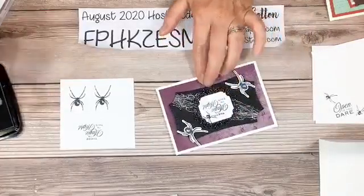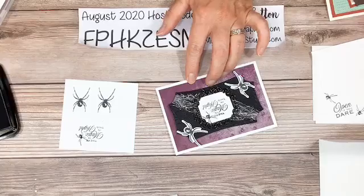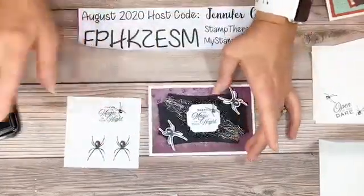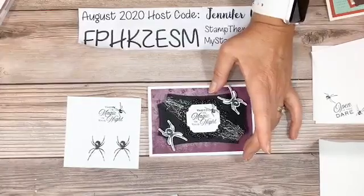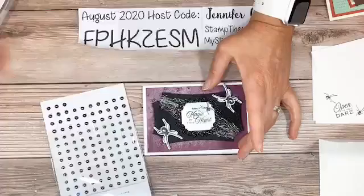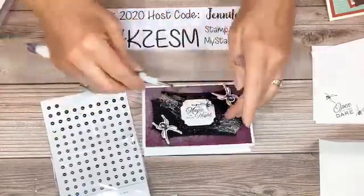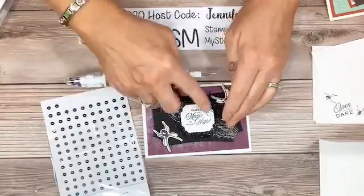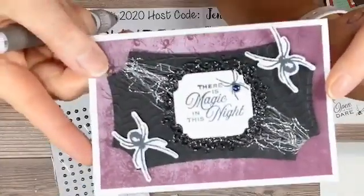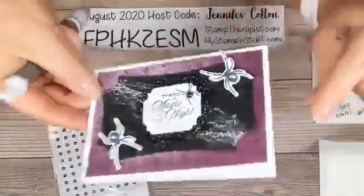And going whatever direction you want. So I wanted it crawling kind of up, and then die cut it out. Or you could stamp the spider after, right? Then, if you want to make that spider look really creepy, you add an iridescent pearl to its body. Creepy, creepy spider. But cute, right? And pretty.